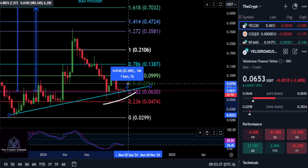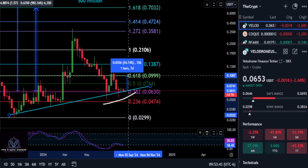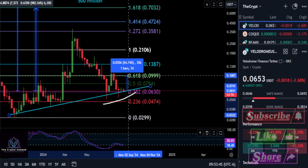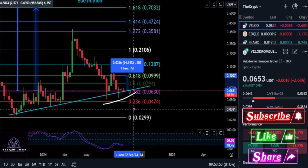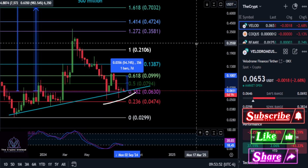And the next price to beat, of course, is going to be the 0.5 at 0.79, pretty much 8 pennies. That is a 22-23% move. And then, of course, the 618 would be next after that at almost 10 pennies and a 54% move. So very well could be bottomed out here for Velodrome.